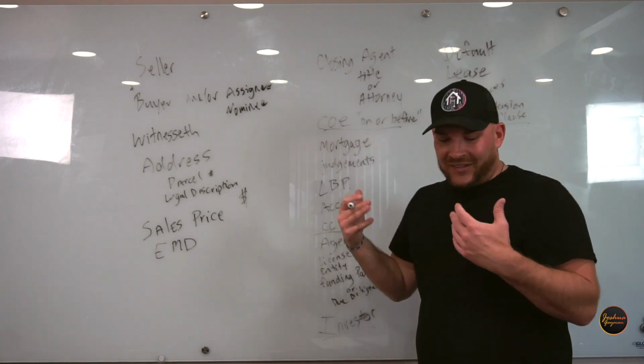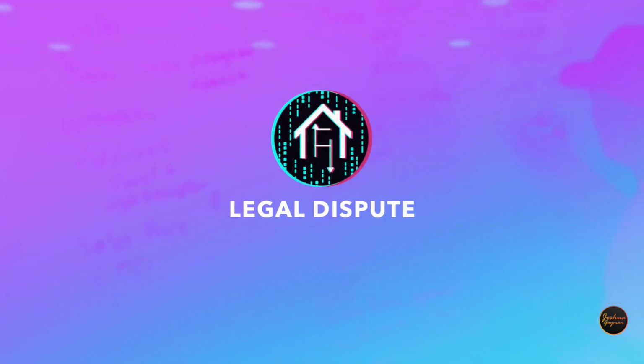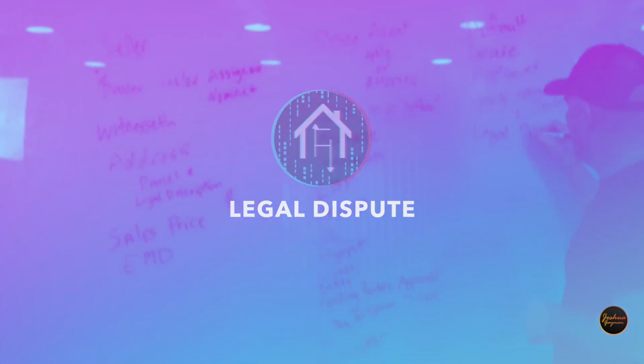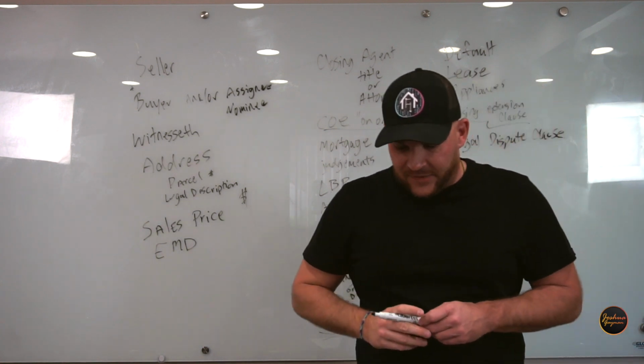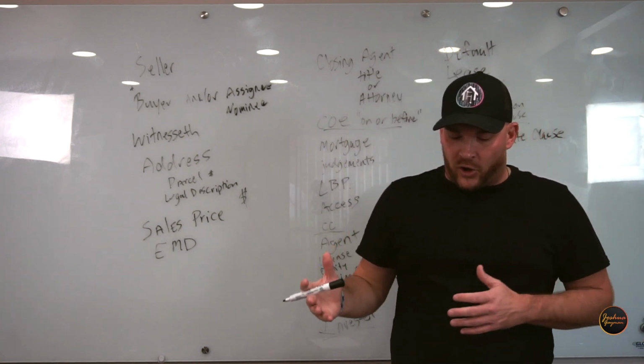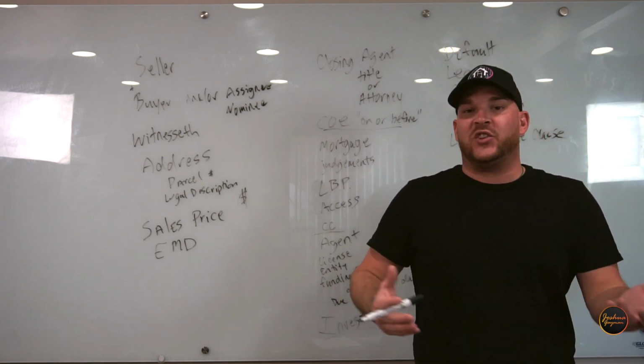We've got the legal dispute clause, and I'll be honest, sometimes I delete this. Because what the legal dispute clause says is that in the event of a legal dispute, the prevailing party is to be awarded attorney fees for litigation.